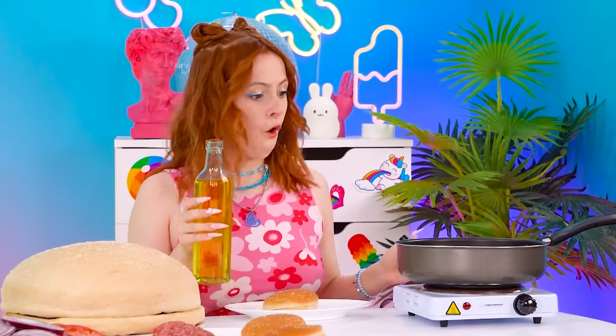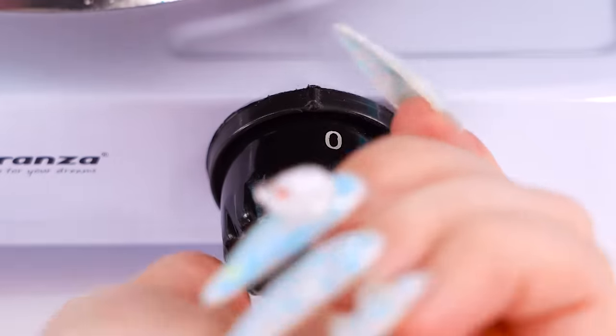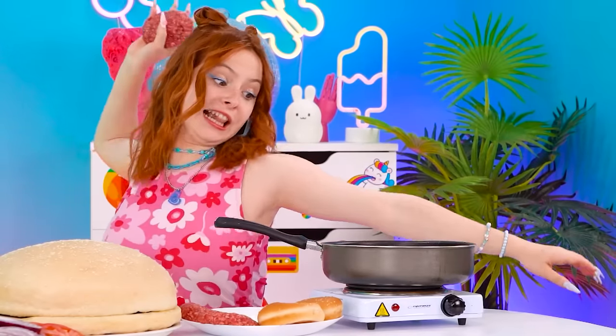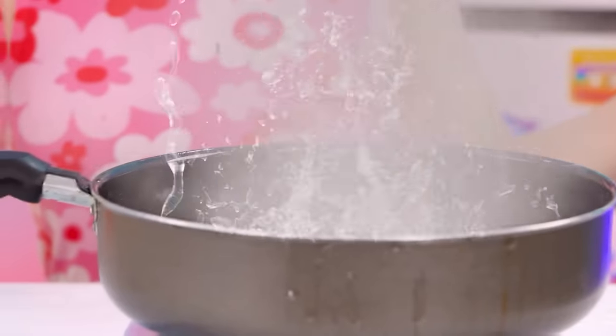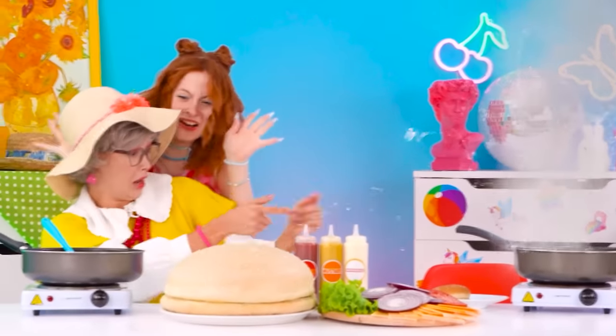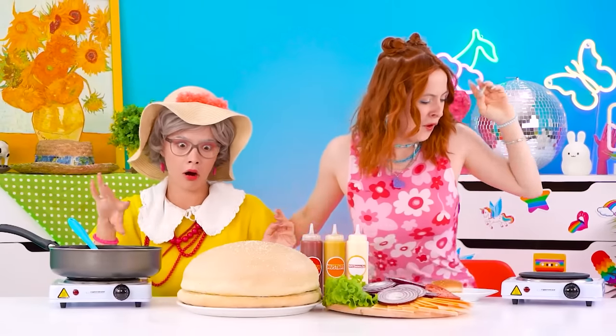I'll follow Grandma's lead and use lots of oil, too. Turn up the heat now. And in the patty goes. No, Rena, don't! Rena has no idea, but all that hot oil will splash and explode. That's gotta hurt. Help me, Grandma. SOS! Okay, now they're safe and sound.